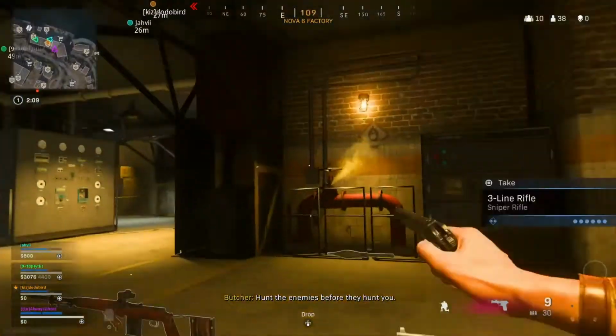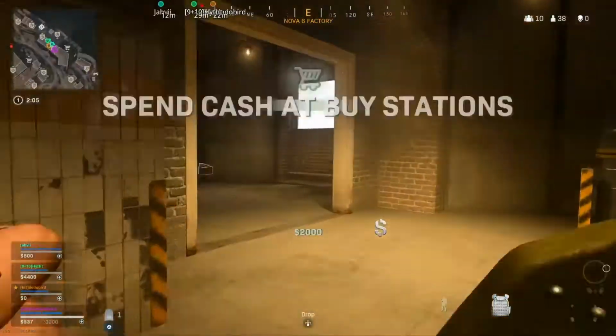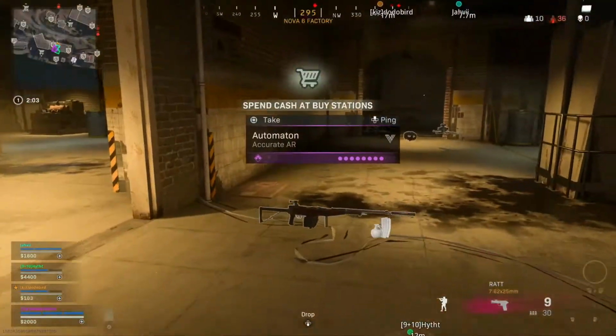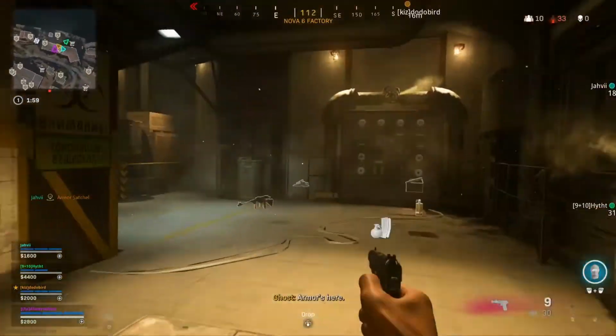Yo, what's up, your boy Ghost here, and today I'm bringing us another comparison video between the Cooper Carbine and STG-44. And I wanted to make this comparison because I feel like these two weapons are going to be the meta once the brand actually ends up getting nerfed.